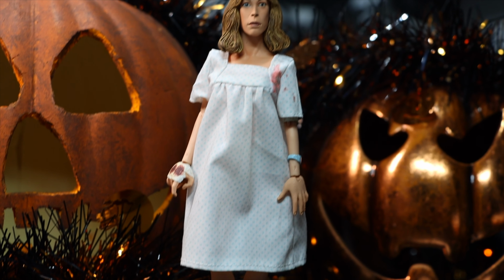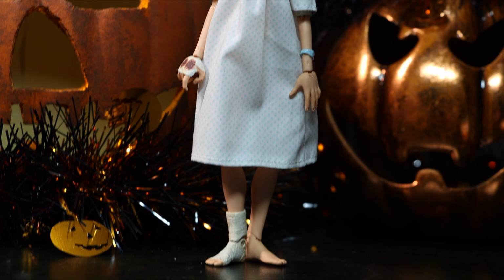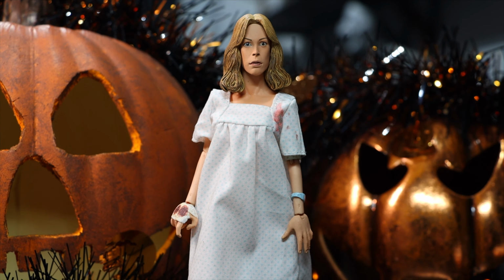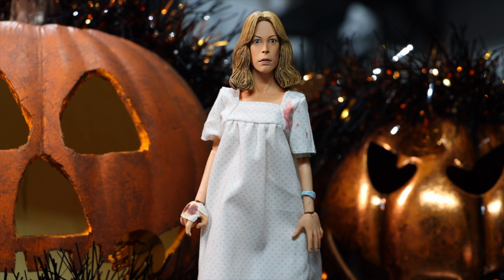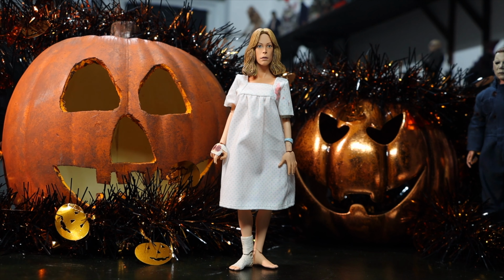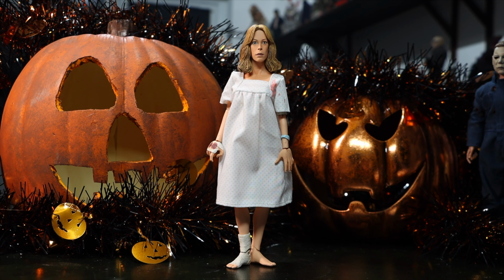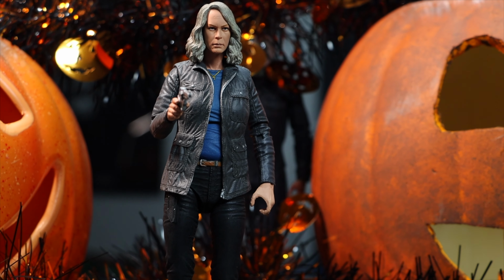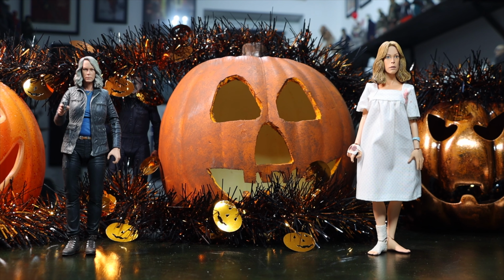I think, seeing her in the hospital gown and stuff, it really does bring back memories of scenes in the movie, and the expression on her face works really well for poses, and she's great with Myers. So I'm gonna say, yeah, retro cloth Halloween 2 Laurie Strode. That's a tough one though, because I wouldn't be without that. You have to have that one. You have to have both. That's just how it is.